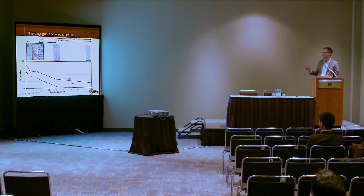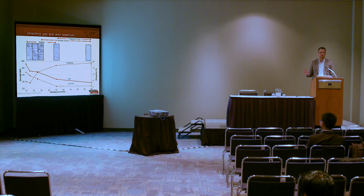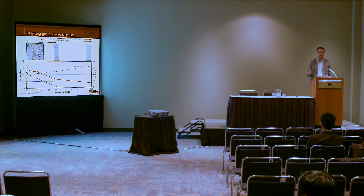So here's the strength of the same electrode, 120 KSI class. And this was designed for 100% CO2. And so as you increase the amount of argon in your shielding gas, you're getting increasing amounts of strength. And you can see really sharp transitions as you go through microstructural changes. So between 50% CO2 and 75-25, you see that really steep curve that corresponds to the formation of bainite. You see all the same trends you would expect normally. So as you increase in strength, your elongation goes down. You also see a decrease in CVN toughness with the higher strength shielding gas combinations.